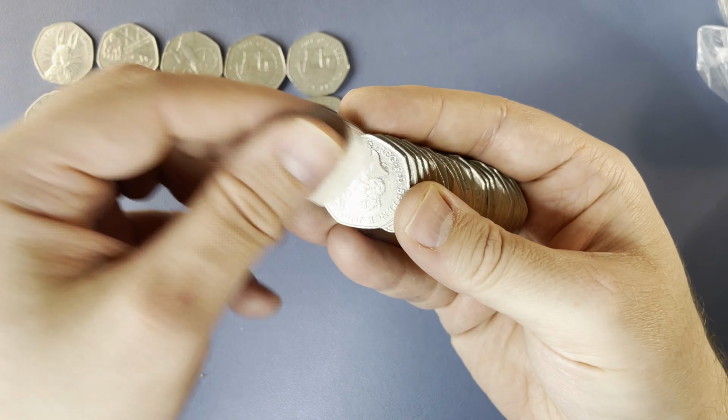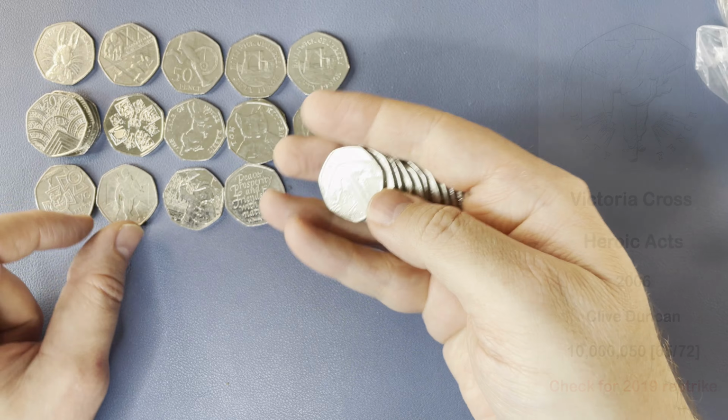And here we have Victoria Cross Heroic Acts. So again, this was restruck in 2019. This is 2006, so it goes with its sister coin, the medals. Let's move those over and have that one there.